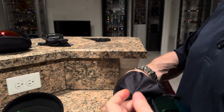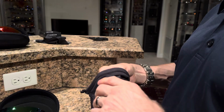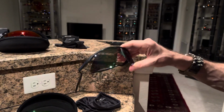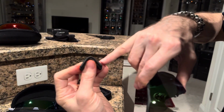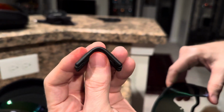Oh, this is on there. All right, hang on. I think we're good. All right. So lastly, we've got to insert the nose piece. And also notice they have these rounded nose pieces. I really wish they would have stuck with the original nose pieces, and most of you know what those look like. I probably should have had another one on hand.